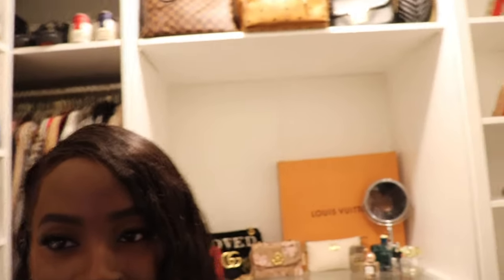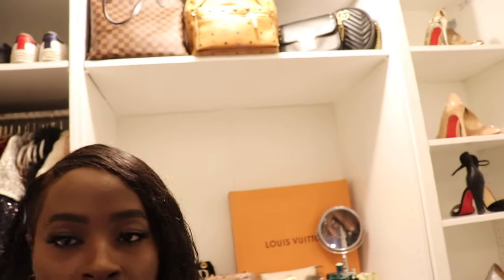But yes, I'm about to show you guys my closet. And y'all, I am so happy how everything turned out. It's not all the way decorated or anything like that. All I did was put my clothes up and my purses and stuff like that. So I'm going to show you everything that's in the closet. I didn't do decor. I just decorated with my clothes and shoes. So I'm about to show you guys how everything looks.